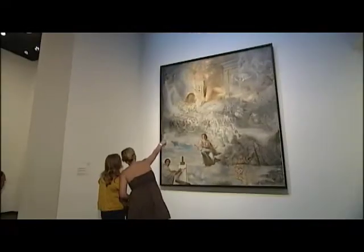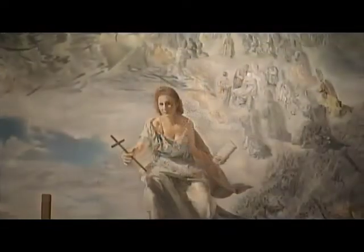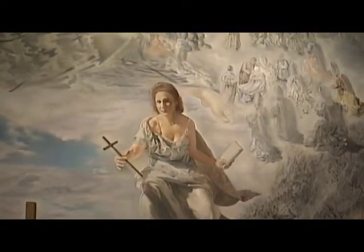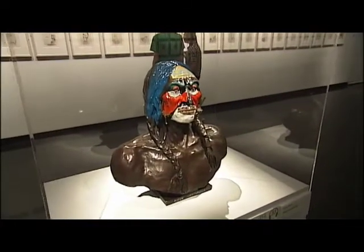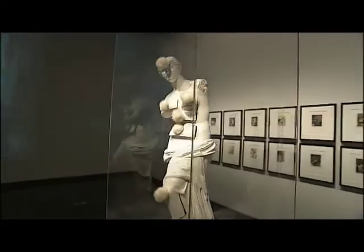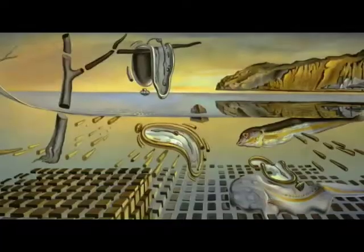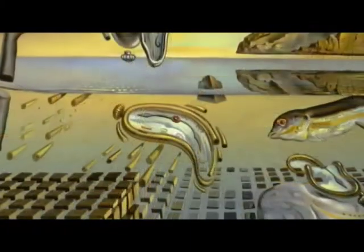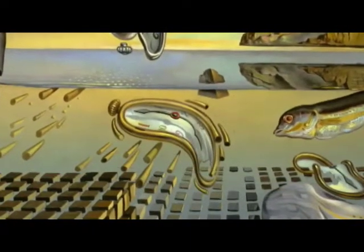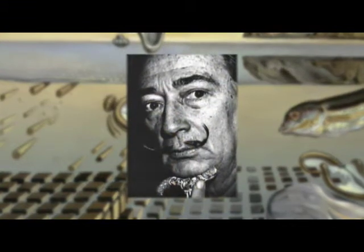Is he trying to send a specific message, or does he want us all to see something different? Well, I think he would say that he wanted to create confusion. But I think deep in his heart, he did want to give that message to look at the world more closely because it's complicated, and to not trust your assumptions, but to really, really think and look. Dali died in 1989 at the age of 84, but he will continue to challenge us for generations to come.